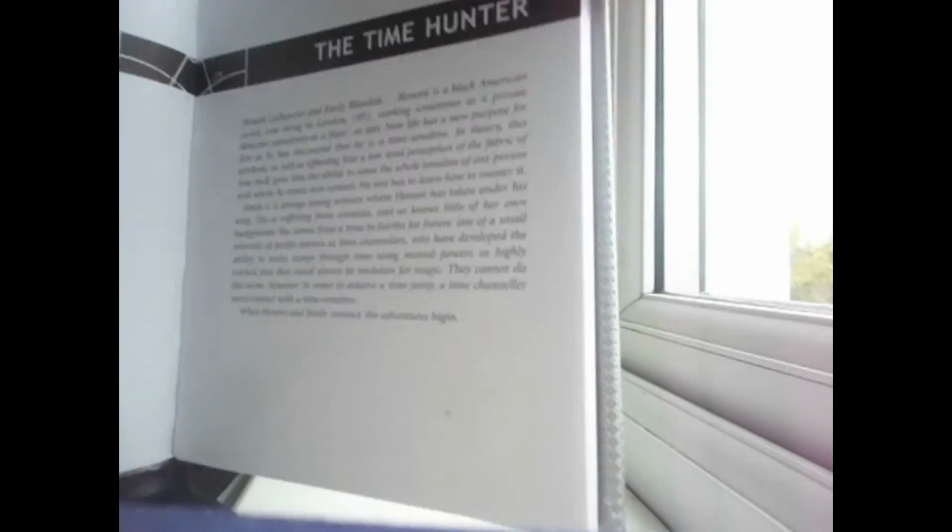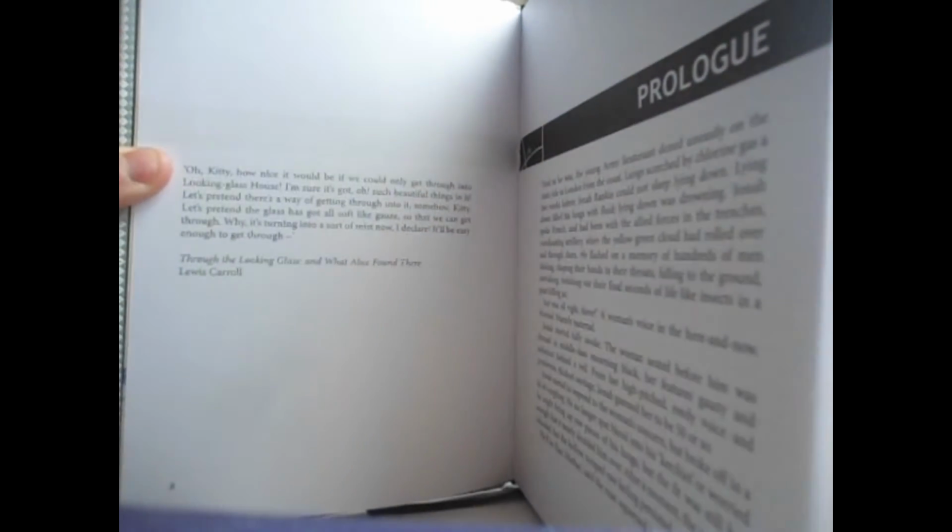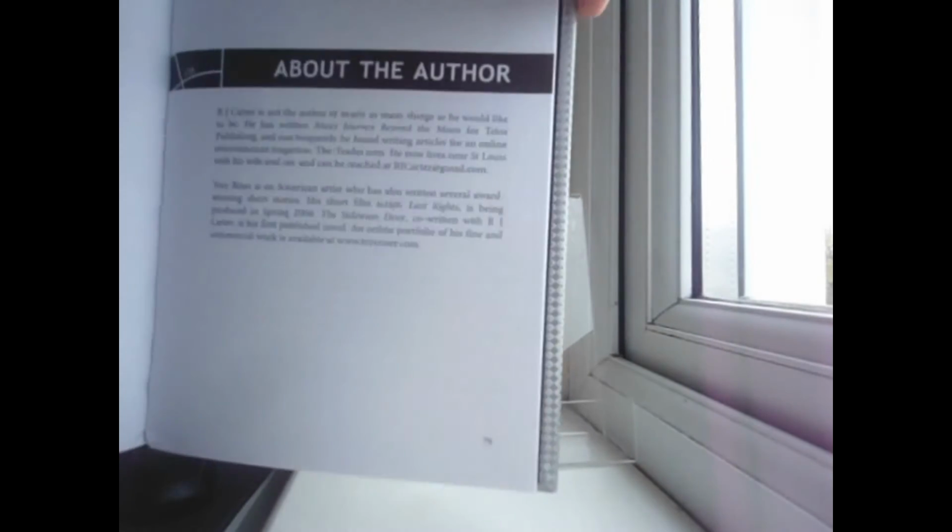Time Hunter, the Sideways Door. Time Hunter, the Sideways Door by R.J. Carter and Troy Reiser. Various copyright guff. Time Hunter, a bit about Time Hunter actually. Dedication. Quote from Lewis Carroll, and then a prologue. It is a 69-page long novella spread across 10 chapters, a prologue and an epilogue. And there we've got a bit about the author.